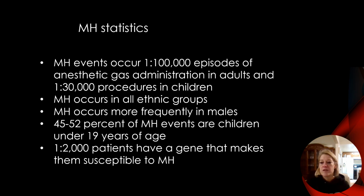The risk of MH is caused by a gene that is inherited. Thus, family members may carry the gene and pass it along to future generations. If a person is aware of a family member with a history of MH, they can be tested for the markers themselves. 1 in 2,000 patients have the gene that contributes to MH events.